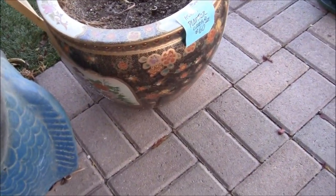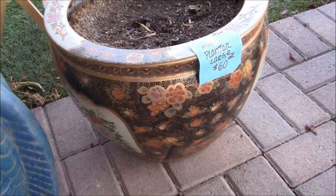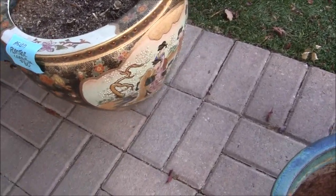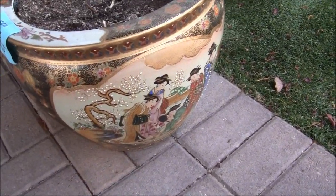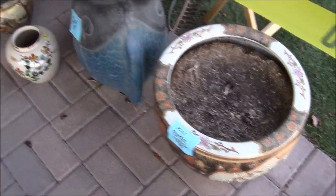Here's a huge, huge pot. Asian planter, large. Pretty. See the other side. Just for fun. It's very peaceful, these things. But let's go inside and look at some more stuff.